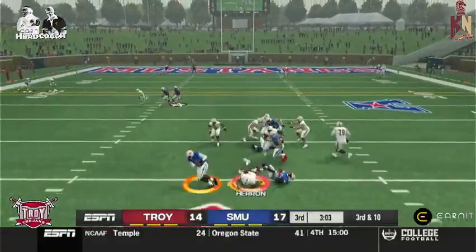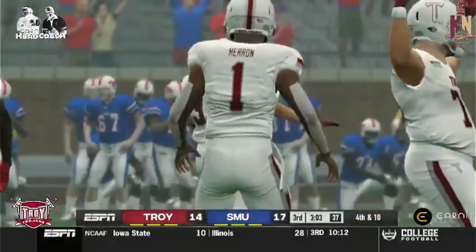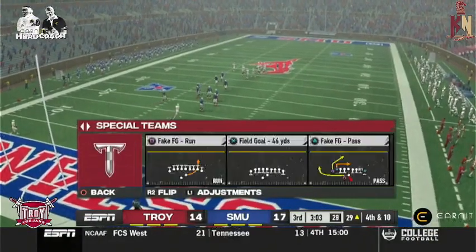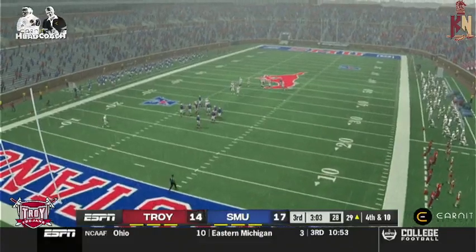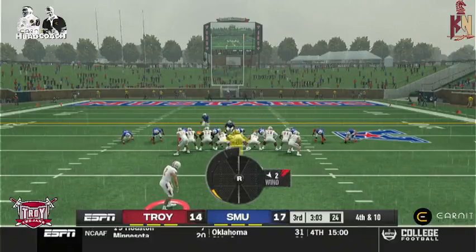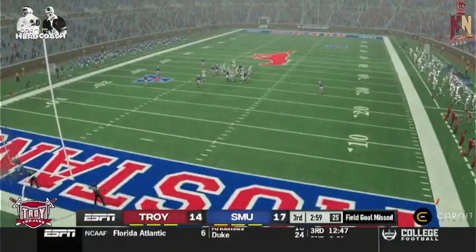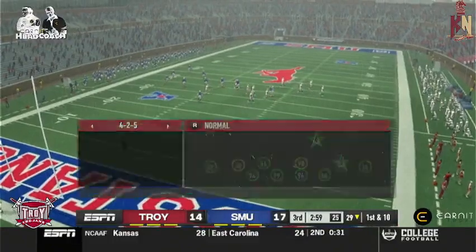He might not be able to get the pass off. Great effort here by the big man getting his hands on the ball, but it would have been even more impressive if he'd hung on to it. Kicks away. That's a tough break there for the kicker. That wouldn't be an easy kick with good weather conditions, and a little bit of rain, that gets really tricky.